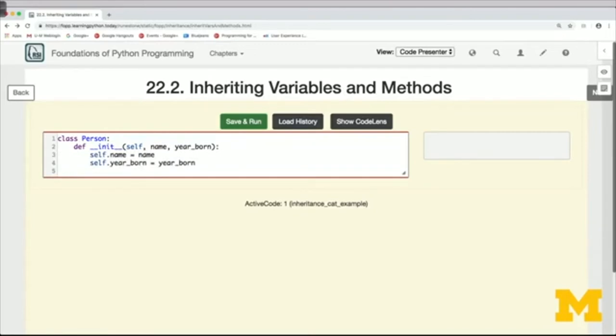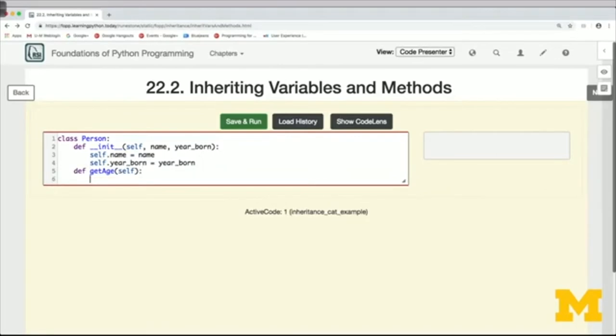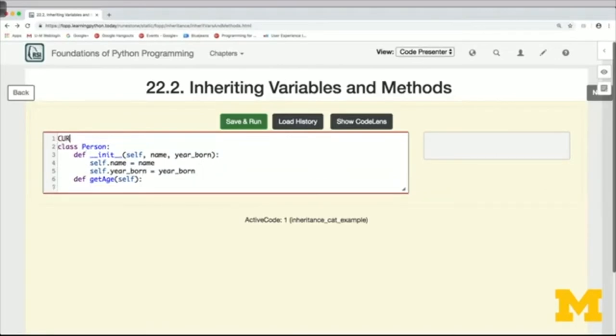Now, let's suppose that I also want to have a method getAge that takes this year born, and let's suppose that we have a current year. So I'll define current year to be 2019. So getAge is going to subtract. So I'll say return current year minus self.year_born.